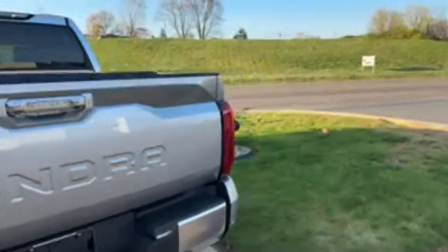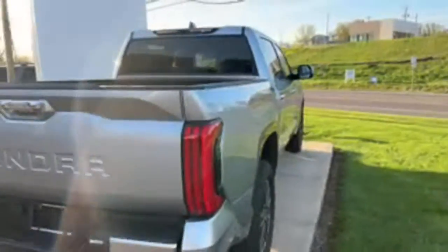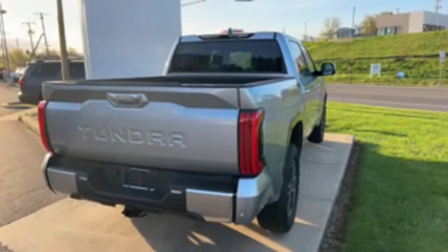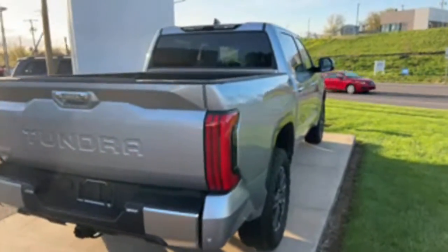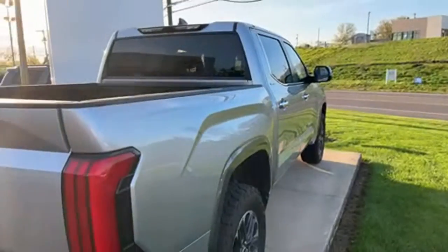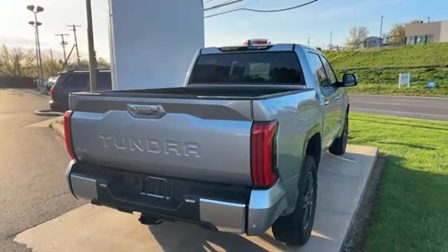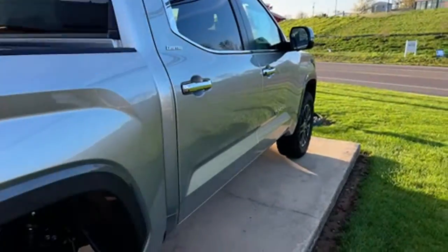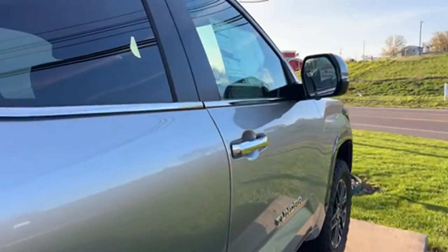And this is on a limited trim, okay? So this is loaded up fairly nice. It's not super loaded. You can get it super loaded. You can get pano, premium auto leveling headlights, JBL. You can get the works. It comes standard with 14-inch screen, digital gauge cluster, SofTex seats, heated ventilated memory. So you do get some good stuff on this. But when you get that wheel and tire right, this truck just, it's meant to be.